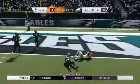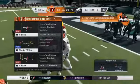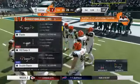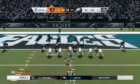And he's got it. And he couldn't quite get there. Tackled down at the 1. The Bengals passing game finding a rhythm. They've got another first.